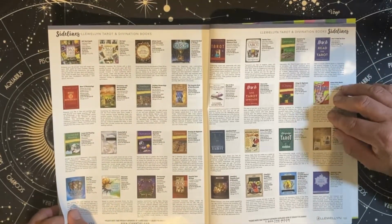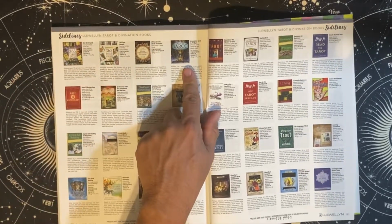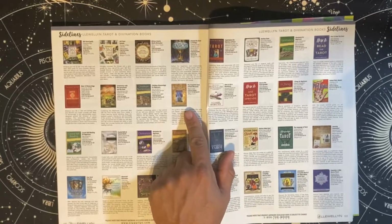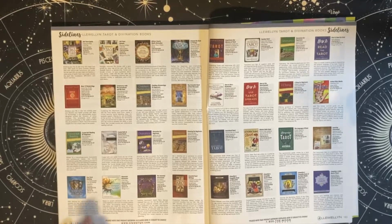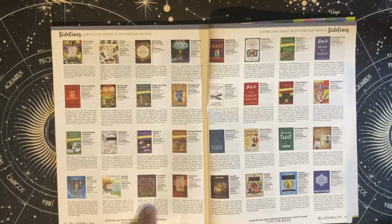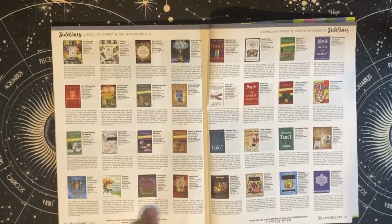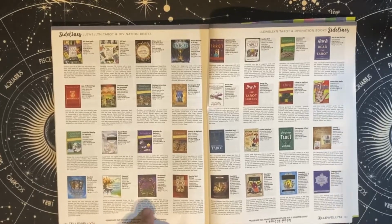Here's more books. So I have 3380 degree spells. I have Around the Tarot in 78 Days. I have Tarot Reversals. I have Easy Tarot Reading. I have the Essential Lenormand, which if you're interested in Lenormand, this is the book to get. One, because I love Rena George. I love her to death. So it's easy. But this is a really good book.